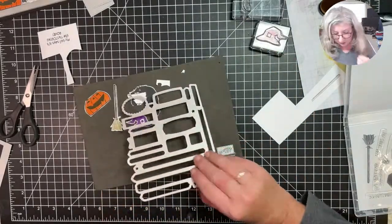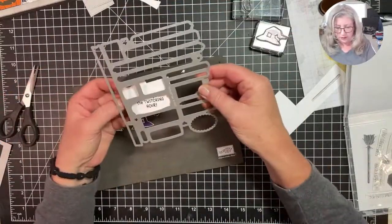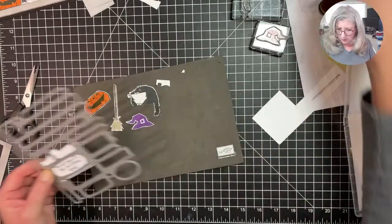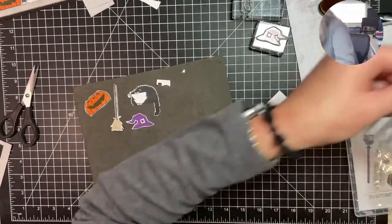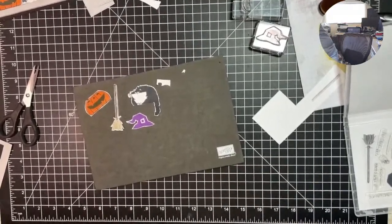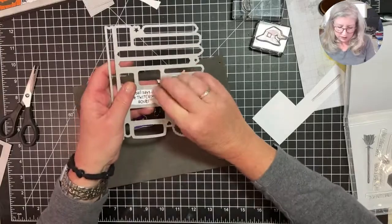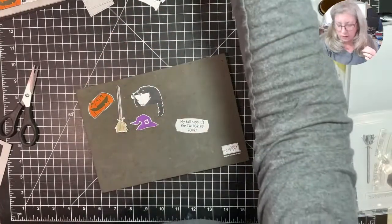Now, the way I used it today is I stamped my sentiment right here, and I figured out which one would fit, and I like this one. So I just hover that over like that. I'm going to tape it down, because I tape everything down, and then run it through the machine. I'll show you. I've got too much stuff on my desk to bring it back over to you right now, so I'm just going to do this here off the side. Ooh, that was loud. It's a big die, but you could just die cut one thing at a time if you wanted to, which is how I use it. I got that from Erica Serwin, who does that a lot.